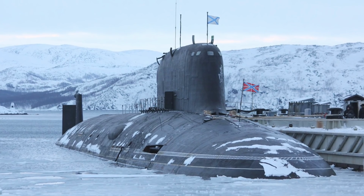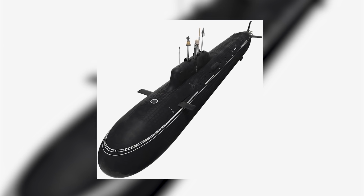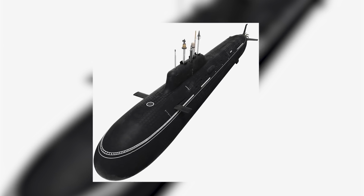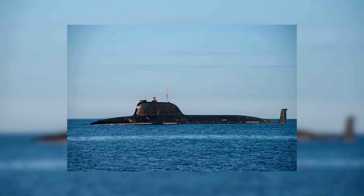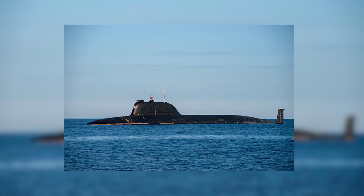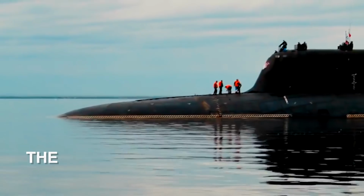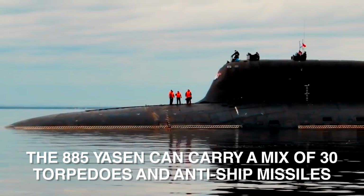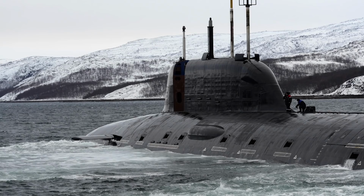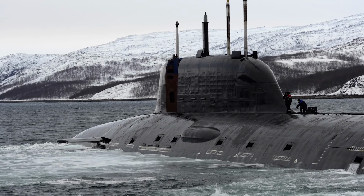The Project 885 YASEN, or GRANITE class, is the latest Russian nuclear-powered attack submarine. It had many improvements but was only slightly quieter than the Akula. It is fitted with 24 vertical launch tubes which can launch various cruise missiles, including the P-800 Onyx. There are also 8 650mm torpedo tubes that can launch torpedoes and anti-ship missiles. Fully armed, the 885 YASEN can carry a mix of 30 torpedoes and anti-ship missiles. The sub has a submerged weight of 8,600 tons and is 458 feet long.